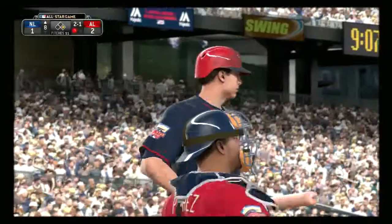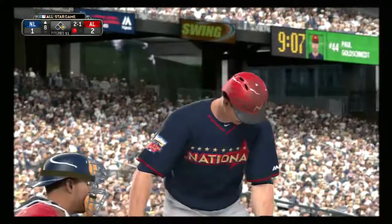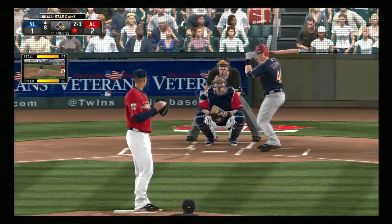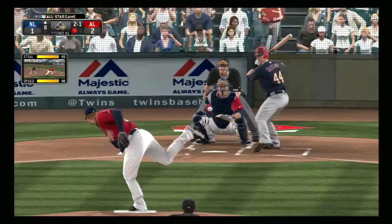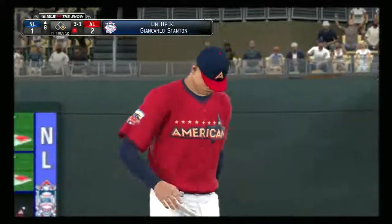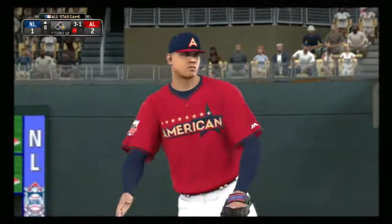Two balls and a strike. Well, that's a pretty good spot to try and lock him up inside, but if that's out over the bat. Three and one now, as that misses down and in. And you know, this has been a really good approach out there on the mound. He's keeping the ball down, and he's not missing by much.